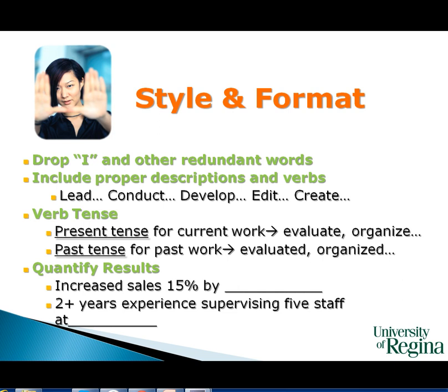Quantifying results is also a great way to promote your abilities or achievements. Use numbers and percentages as often as you can to show how you meet targets, are able to handle deadlines, or achieve results. For example, increased sales 15% by blank in blank amount of time, or 2+ years experience supervising blank staff.